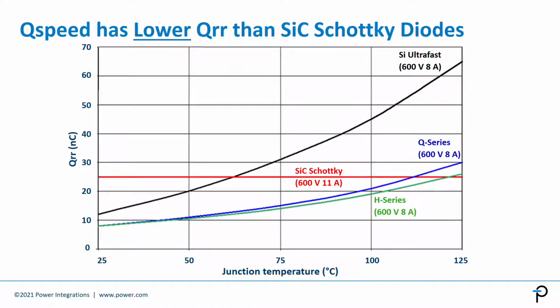Now let's look at comparing the QSpeed not just to the popular ultrafast diode but also against a silicon carbide Schottky diode. We could see on the green and the blue curve here representing the QSpeed diodes. At room temperature, junction temperature of 25 degrees C, the reverse recovery charge is somewhere in the 9 nanocoulomb, and that applies even for the 12 amp version of the QH12.